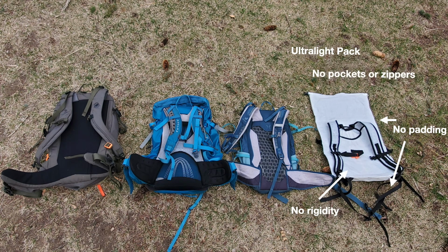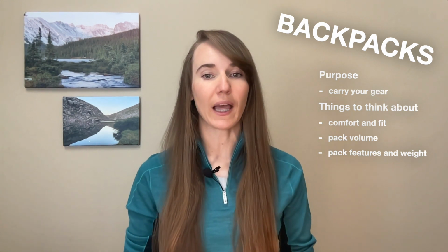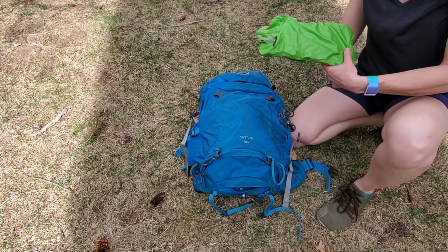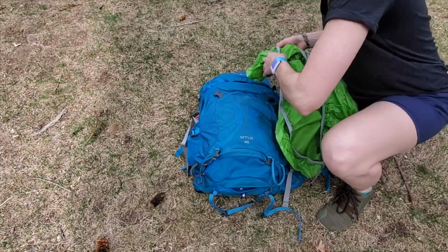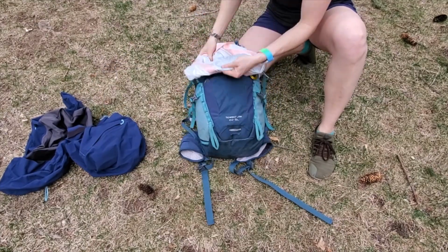They may not be designed to carry much weight either, and carrying more weight than recommended can cause damage to an ultralight bag. When choosing a pack, you'll want to balance what you want as far as features with what you're willing to carry as far as weight, but also consider the durability of the bag and if it's up to carrying all of your equipment. It's also a nice feature if a backpack comes with a rain cover, but if you're expecting to get wet and don't have one, you can also just line the inside of your backpack with a trash bag to keep the contents dry.